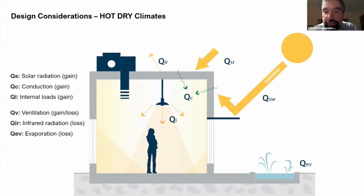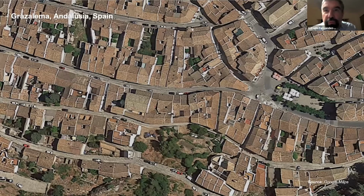I want to highlight that in this type of climate, the urban form also plays an important part in the cooling strategies process. In hot, dry cities and towns developed prior to the 20th century, urban form was uniquely developed to maximize shade of the walls and windows, as well as those public outdoor spaces. This is an aerial photograph of Grazalema in Andalusia, Spain.